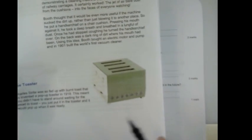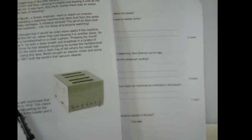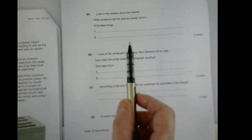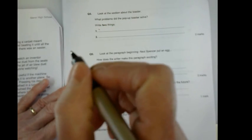So the first thing that Charles Strike was fed up with was the fact that he would get burnt toast. And then he also talks about the fact that you didn't have to stand around waiting for the bread to toast. So he didn't have to waste any time waiting for the toast. All right. So they were the two reasons that the pop-up toaster helped to solve. In that question, if you notice, it says write 2 things. So we're looking for 2 separate answers. So the first thing I'm going to write down was the fact that he didn't have to have burnt toast anymore. Okay. So if you write down this with me.